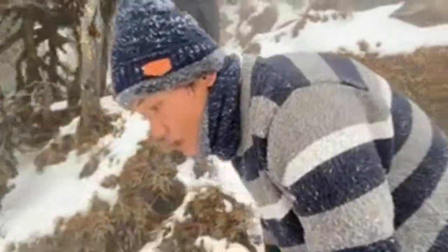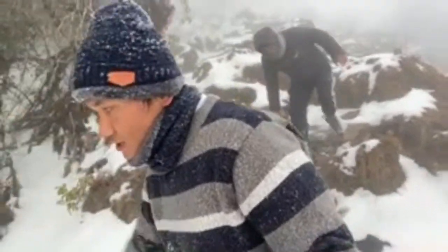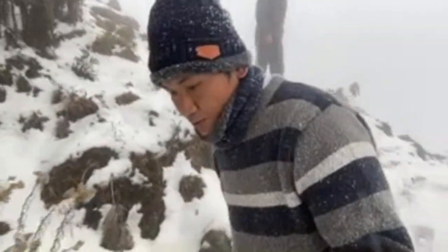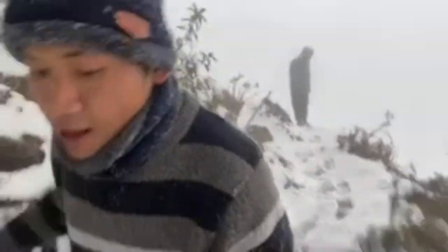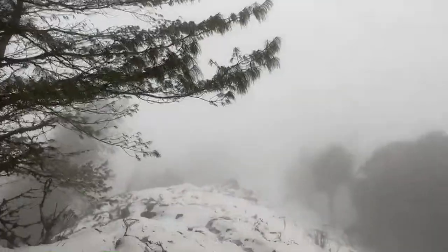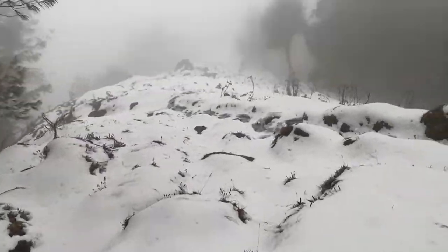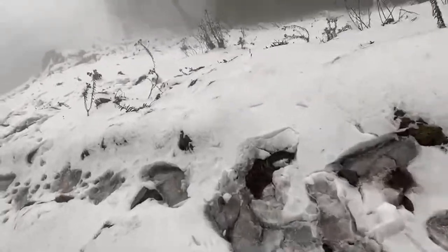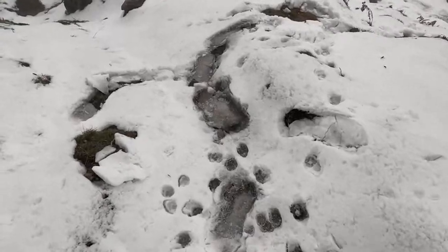Take your own time, man. Come slow, slippery, bro. Look at the trail, it's quite slippery now. And we are receiving snowfall again. Let me show the front view. Quite slippery to walk. That's where we came from.